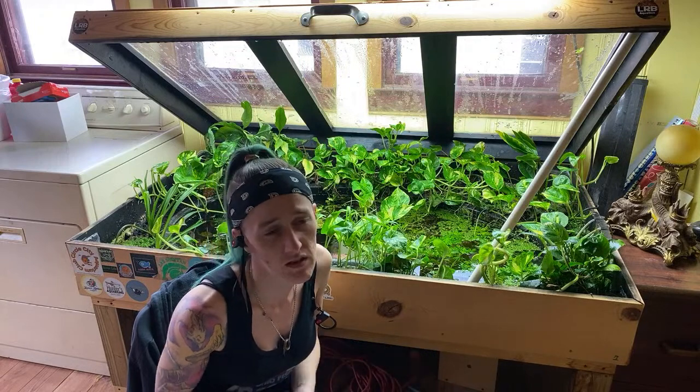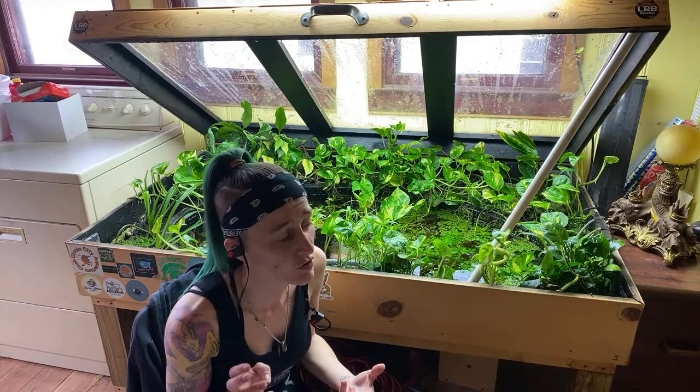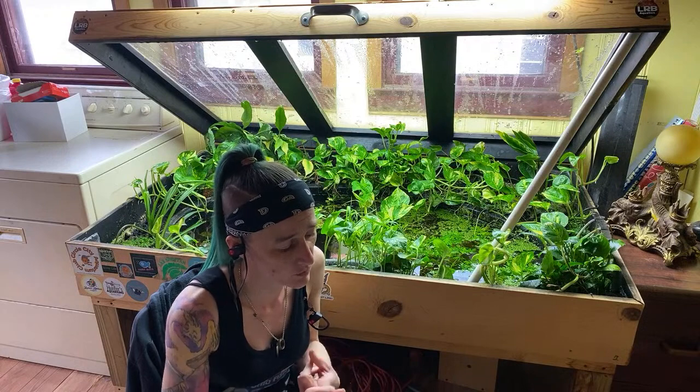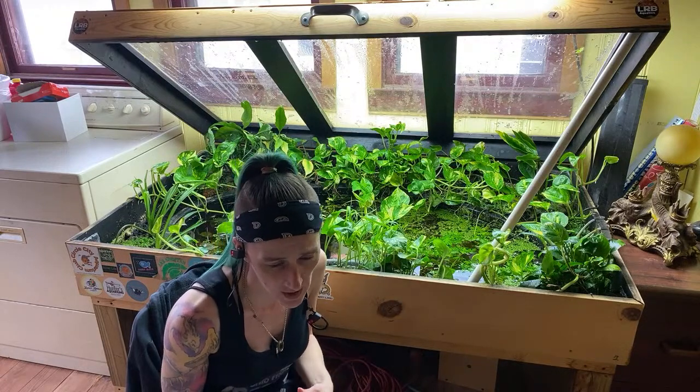A lot of people will take their aquarium water and use it to water houseplants. They'll use it to water gardens. You can dump it into your yard as long as your yard isn't real close to some drainage areas or waterways or anything like that.